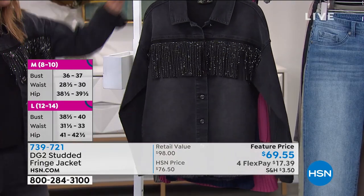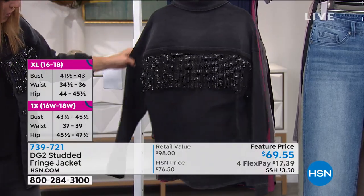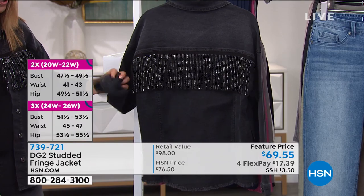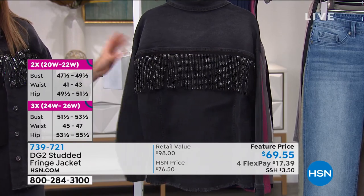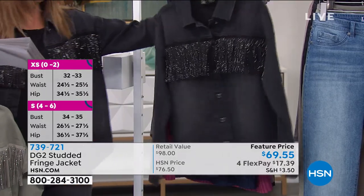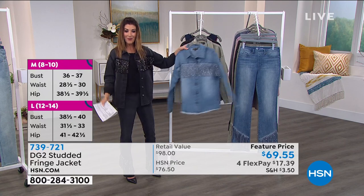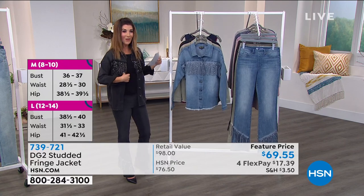So it has a nice relaxed fit throughout the waist. I'll turn it around so you can see the fringe that goes all the way around the back. And you can also adjust the sleeves. There's button cuffs here. 26 and a half inches, your center back length. You can hand wash, you can hang dry, extra small through 3X. I'm wearing the black and extra small.